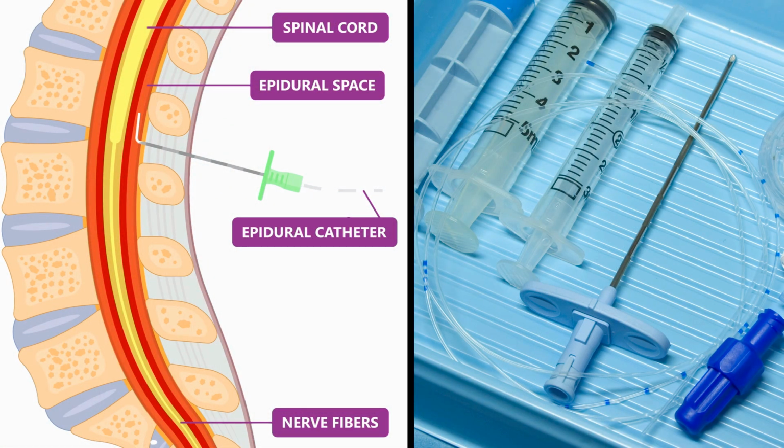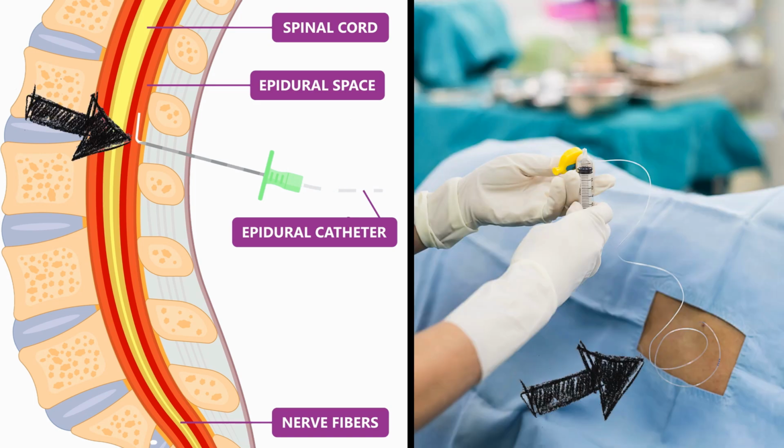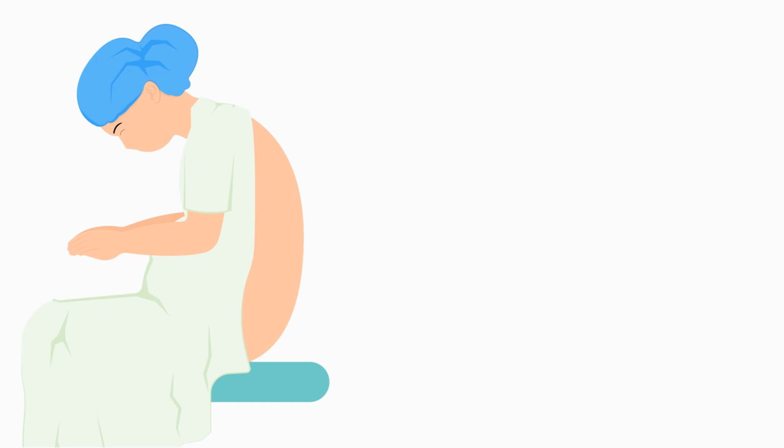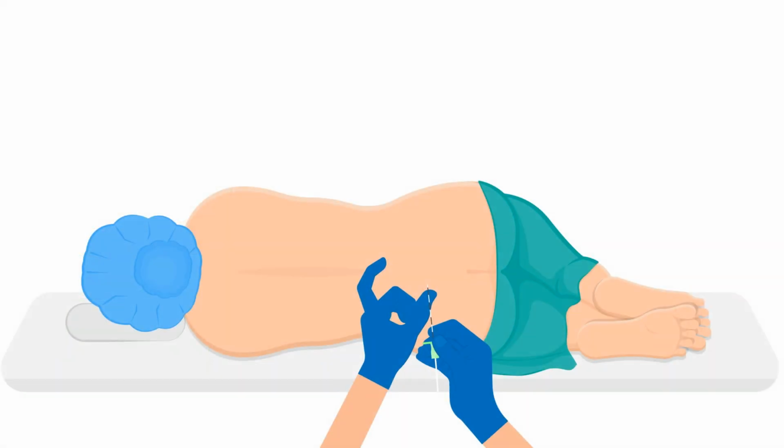So how do both work? Well, let's start with the epidural because it's more common, right? An epidural is basically a very thin plastic tube called epidural catheter, which is inserted into your back. And then the anesthetic is injected through the tube directly into your spine. In order to insert the tube, you are going to sit and lean forward, or you're going to lie on your side when they insert the epidural.